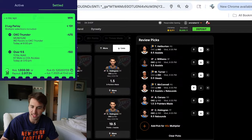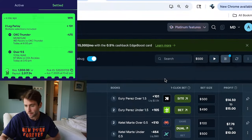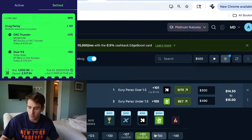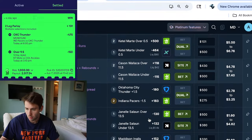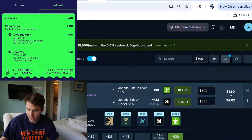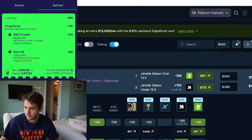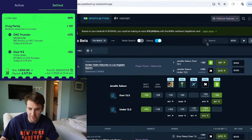But anyways, I think this slip is solid, but I want to move on to some other sportsbooks. So let's see what we got going on. Dude, so what do we want to do? Honestly, I was looking at this play. So this is just straight off DraftKings. So this is regular DraftKings.